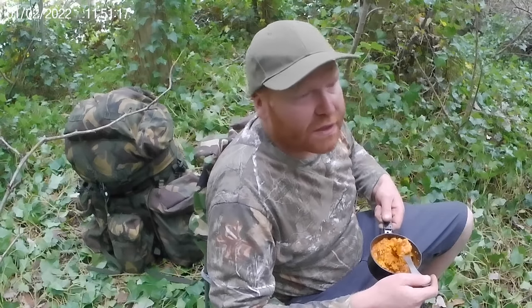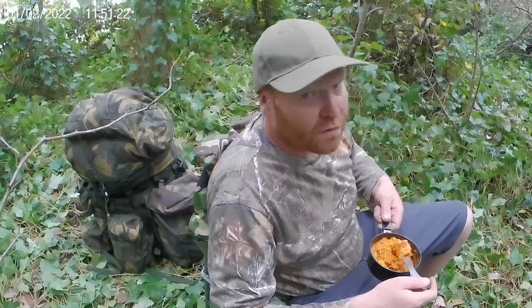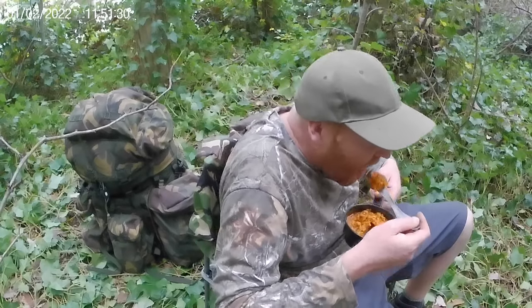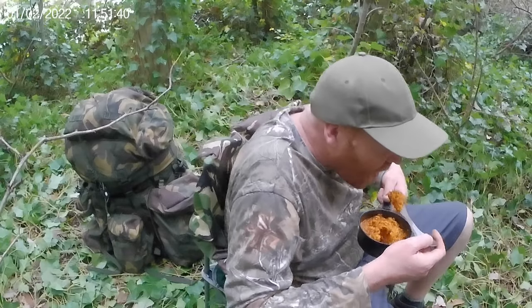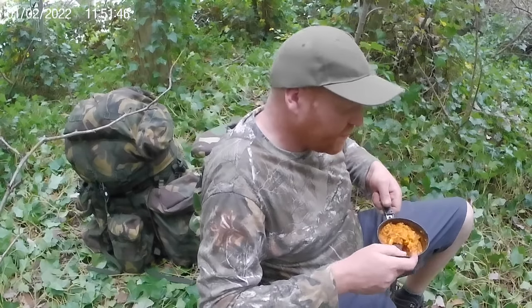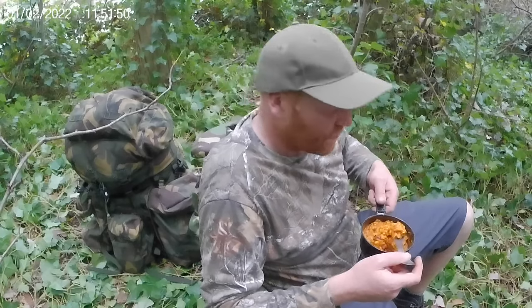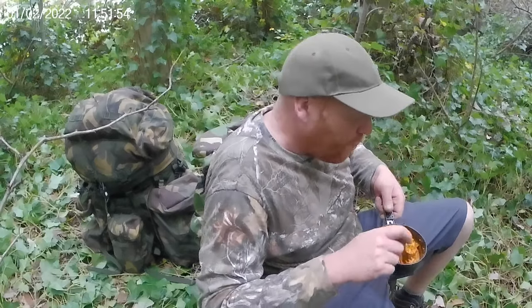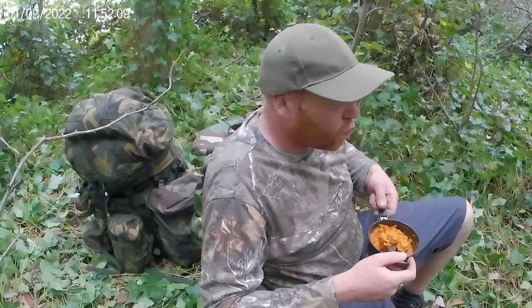I was just too tired last night to cook. We went to bed quite late. Woke up late. And I'm not one to waste food. Better late than never. The fashionably late chicken tikka masala, brunch al fresco style. It's got a nice spicy kick to it. Very spicy kick.